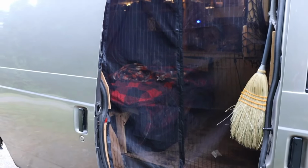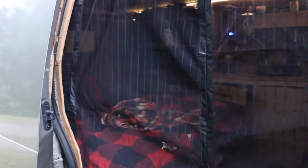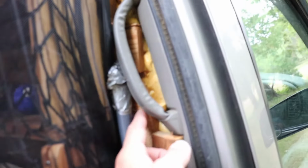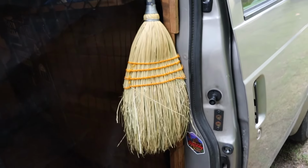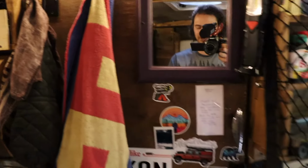And that's how it looks with the screen on. It's a must in mosquito country, anywhere you're out in the outdoors, basically. And there's my broom. I just basically bought a broom and cut it in half. And it seemed to fit really well right here. I just shove it in there. And now I'm sitting on the bed. I'm sitting inside. This is where I sit a lot of the time. There I am right there.